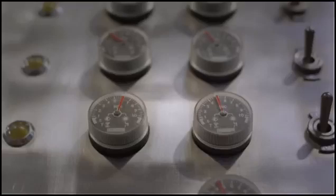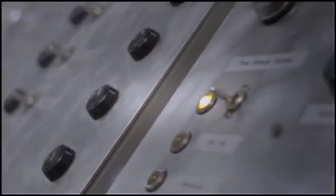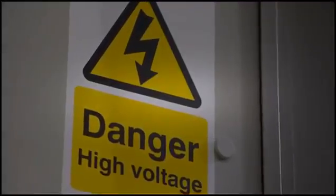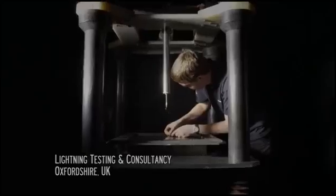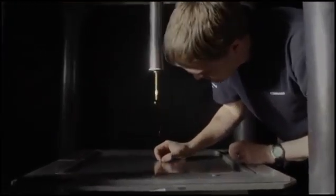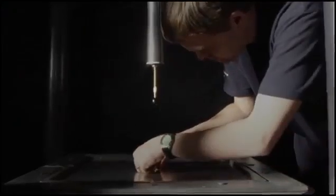But to find out more, I'll have to visit one of the few places in the world capable of creating full-blown thunder. They do it by firing 200,000 amps of electrical current down this narrow copper wire. Exactly the same amount as in real lightning.